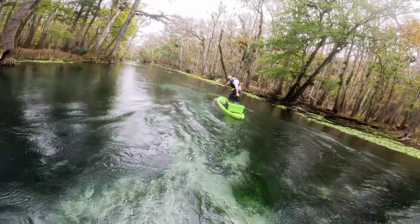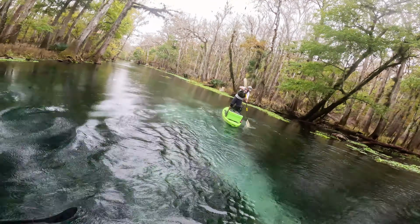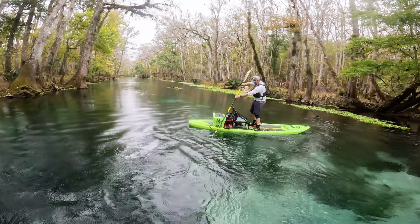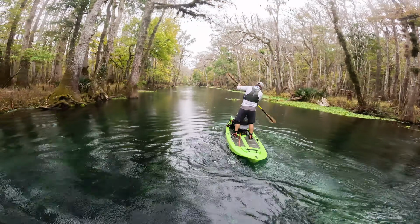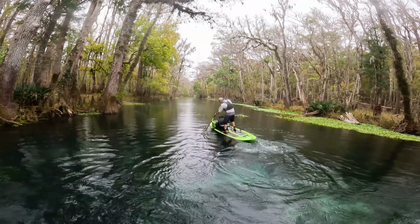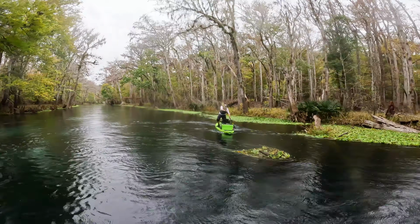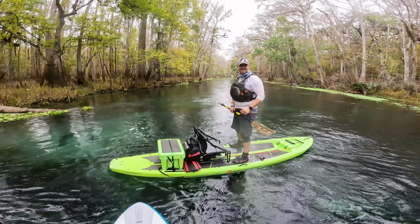Walk all the way around on this thing. Let's try it backwards. If we did it frontwards, let's try it. So we'll try a backwards paddle. How about that? Wow, wow, wow. Dude, that's working. I've been living backwards my whole life.